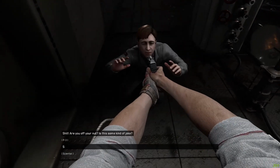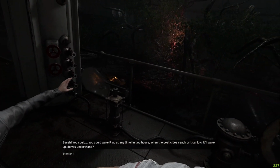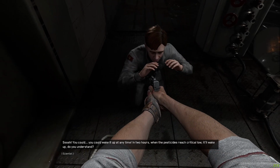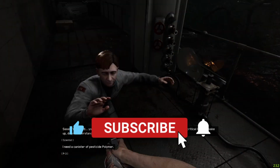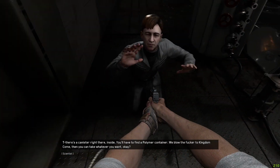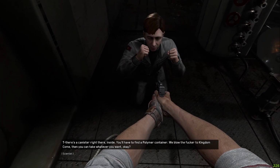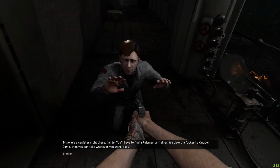Are you off your nut? Is this some kind of joke? Shh. You could wake it up at any time. In 2 hours' time, when the pesticide reaches critical low, it'll wake up. Do you understand? I need a canister of pesticide polymer. There's a canister right there inside. You'll have to find a PA-400 polymer container. We blow the fucker to kingdom come, then you can take whatever you want, okay?